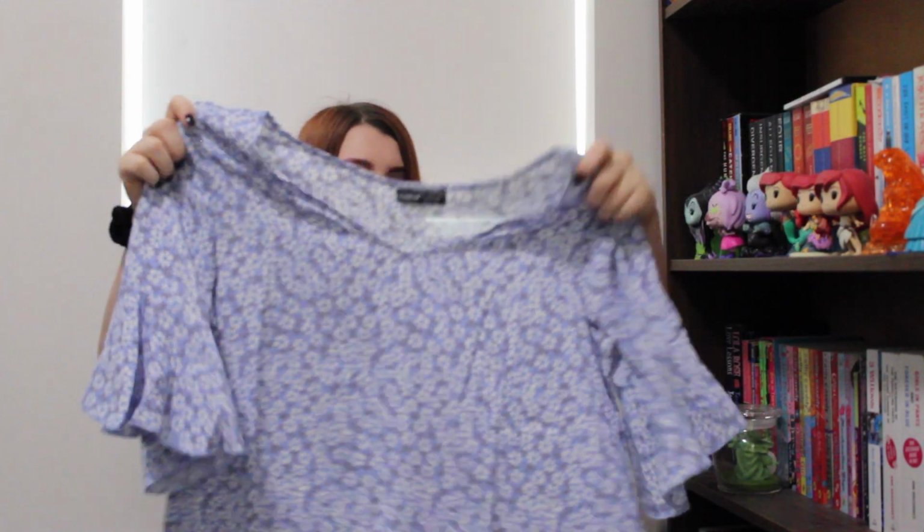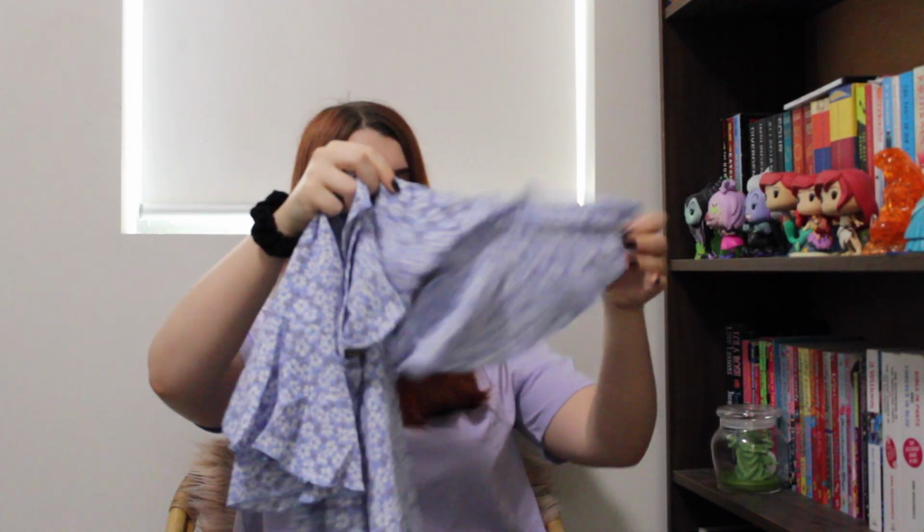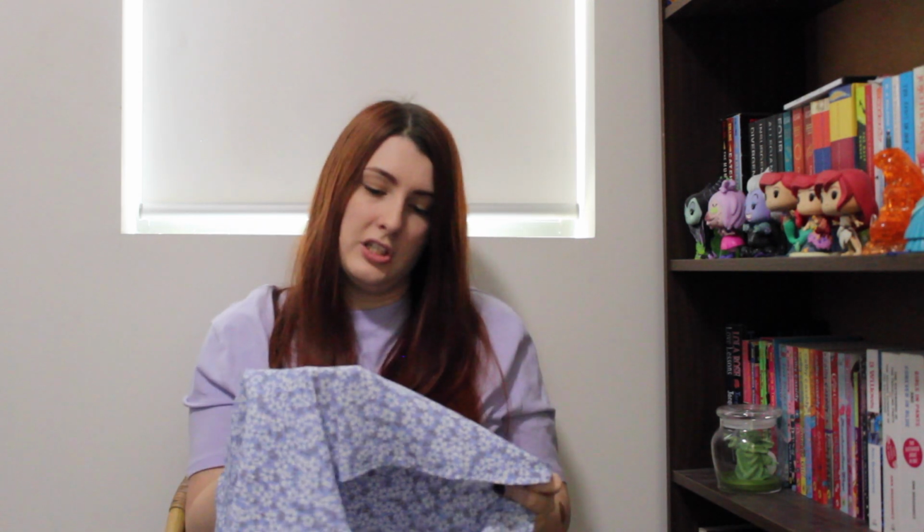I think this is quite pretty. I love the flowy kind of sleeves. I'm quite happy with the print. See-through wise, I can still see through it pretty easily, so I am going to still need to wear some kind of singlet underneath this one.